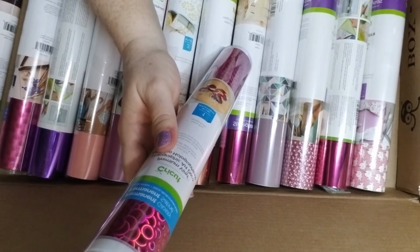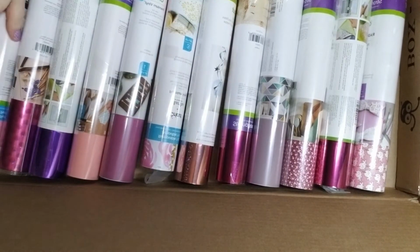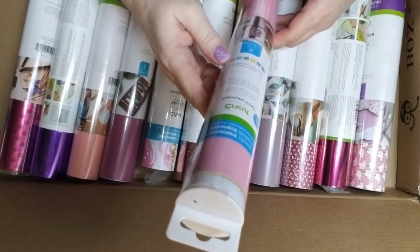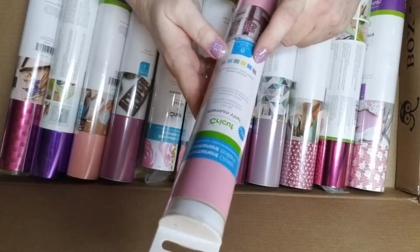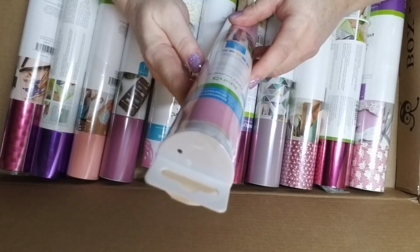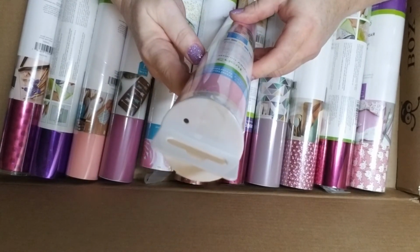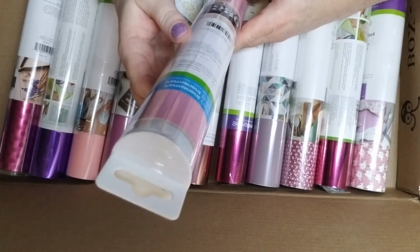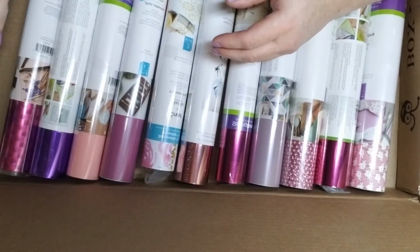Oh, it looks like it's one 12-inch by 48-inch sheet, so 4 feet of that one. And then here's just a, oh, it looks like it's got 6 different sheets in it of 12 by 12, and there's the color, so they're all kind of not maybe pastel-y, but pretty close. Let's see, I was looking to see if it had a different name on it. It says Glossy Brilliant. But that's just regular vinyl in that one.